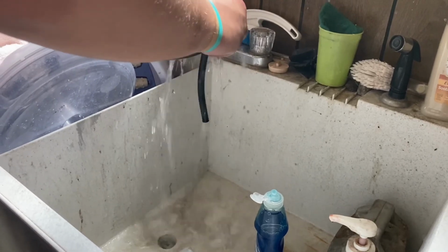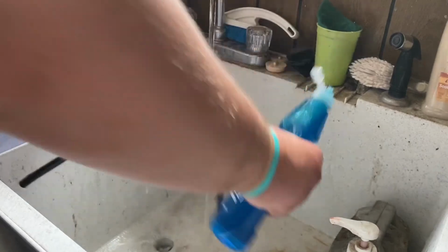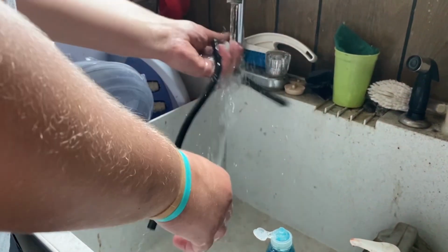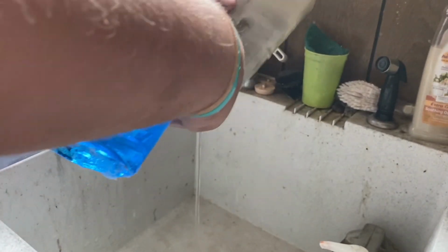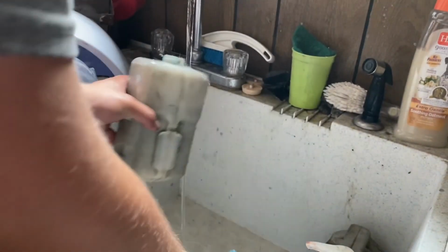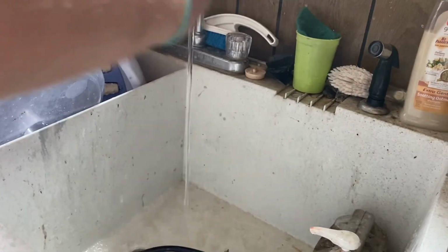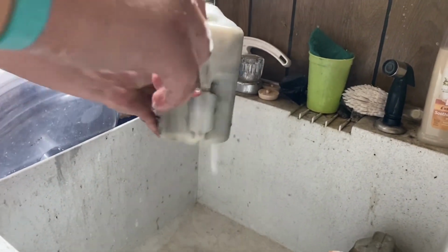Right now I'm trying to clean this little overflow tank thing in the bobber up, and using some good old Dawn. Just slather this bad boy on. The inside's kind of dirty, not gonna lie. But radiator's back in. That looks good. Bubbles.